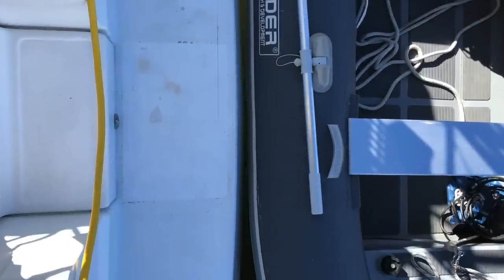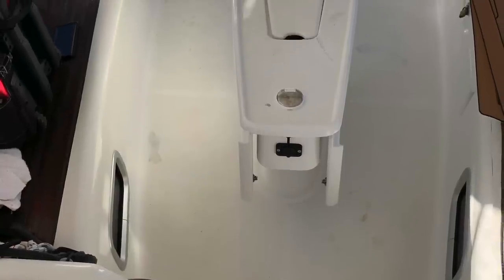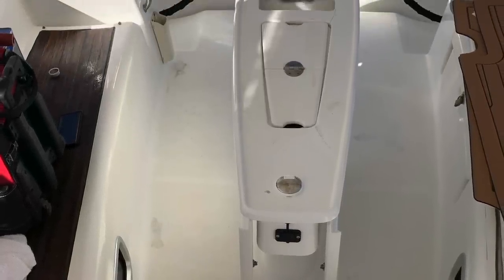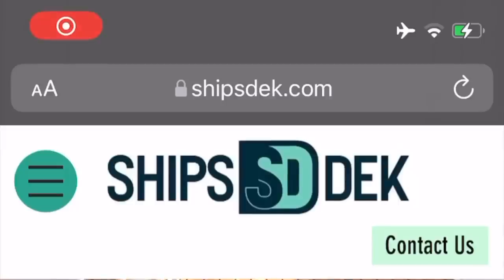Welcome, everyone, to a special episode where we take you through the transformation of our cockpit and transom. We've spent the last 2 years researching, trying to find the right quality of material that would suit our cockpit and one that would work with our budget.